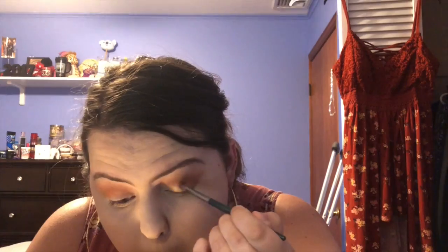From there, you're going to want to add a gold color to your lid, and if you don't want to have an extra brush, your finger works just as well for this step. Finally, add a lighter shimmer shade to your inner corner for some contrast, and if you want, you can highlight your brow bone too. Due to my eye shape, I also like to smoke out the crease shade on my lower lash line.